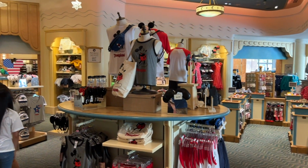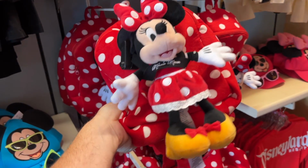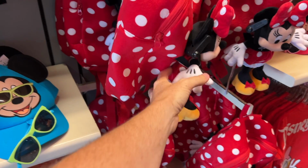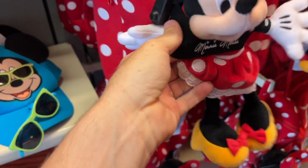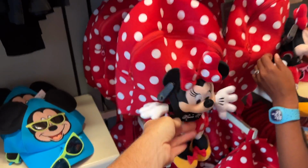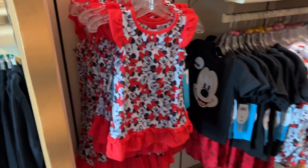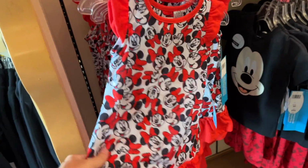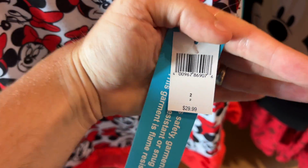And I do just see a lot of classic Mickey stuff in here. But I don't believe we've seen this mini backpack. Is this removable? I think it is. Yeah, this is like a little strap right here, so you can pull the stuffed animal out of the strap. And that one is $44.99. Along with that is this nice little dress. I have not seen this before either. Obviously for kids, price is $29.99.